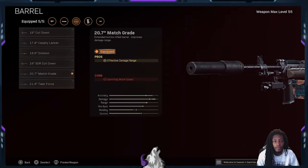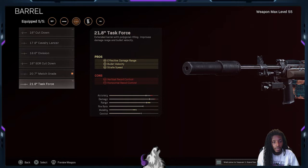Next up, we have the match grade barrel. Gives you effective damage range with a con of sprinting move speed, and that drop off of mobility, obviously, as you can see, doesn't do too much, but we do get a great bonus in damage. But that's really effective damage range, but that's still very important when shooting at the distance, which is what this LMG will be for.